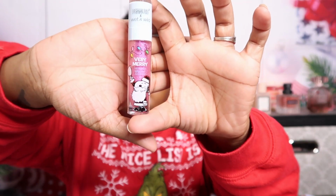And then there is a lip gloss here called Very Merry. And this is what it looks like. And I can go ahead and try it on. Let's see. So it looks like it's gonna be iridescent. It smells like peppermint. Ooh, y'all, my lips are pink. Yeah, it has a peppermint smell to it.